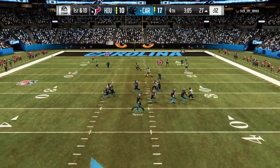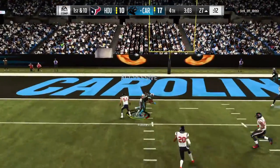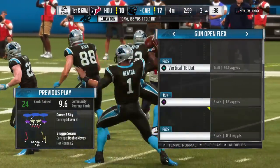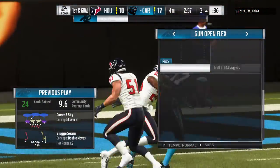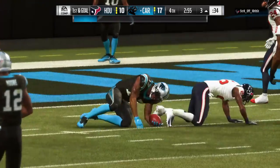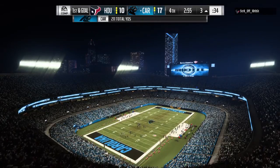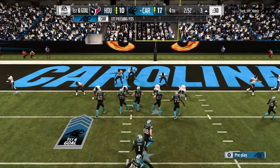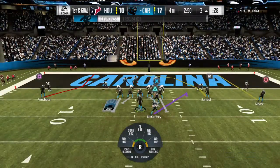Now Newton on first down. That is caught inside the 5. And they will eventually get him down, but he's inside the 5 all the way to the 3. That one goes for 24 yards. So first and goal, 6 points here would go a long way toward wrapping this one up.